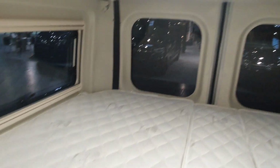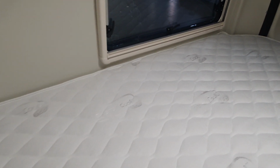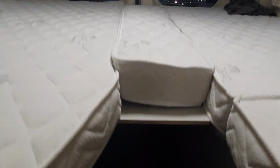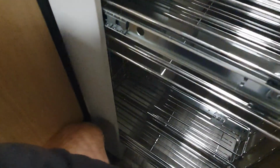But the problem, if there is one, is obviously the more space that if you put lengthwise beds in, you're gonna have to compromise on something else. So we'll have a look at what might have been compromised on at the end. This, I think, is a very useful feature. I really like these pantries, and I've got one in my own van. I think that is great, really good.